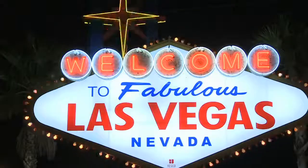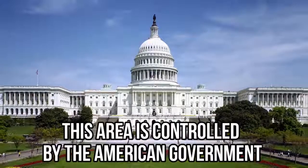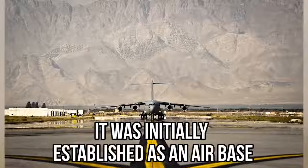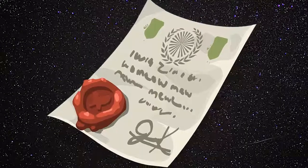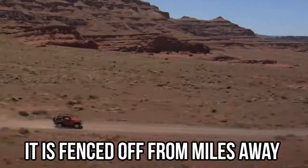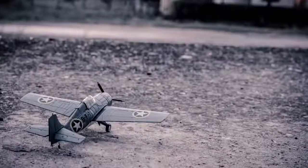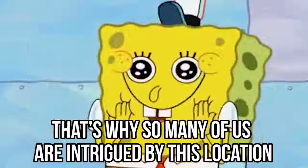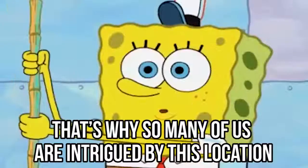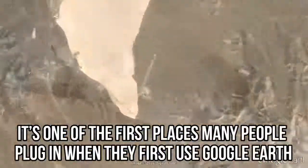Located 65 miles from the bright lights of Las Vegas, this area is controlled by the American government. It was initially established as an airbase. Unless you have the correct credentials, you'll never be able to enter Area 6. It's fenced off from miles away, and you're not even allowed to fly a plane or helicopter above it without military clearance. That's why so many of us are intrigued by this location, and it's one of the first places many people plug in when they first use Google Earth.